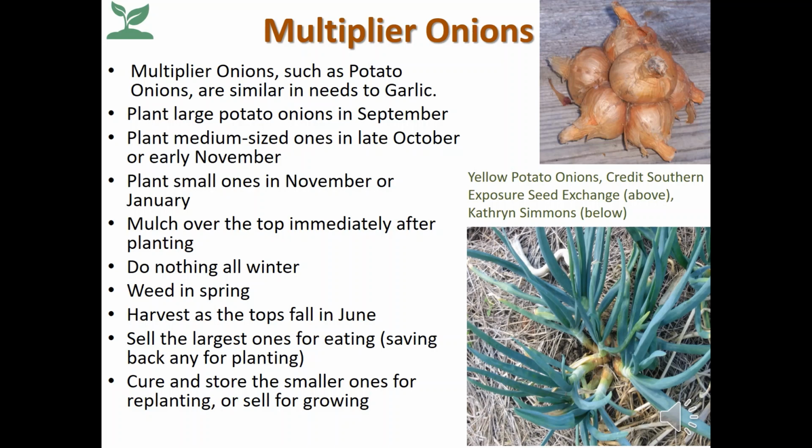Weed them in the spring, and then as the tops start to fall in June, go through a couple of times a week, gently lifting the ones with the fallen leaves. They won't all do it on the same day, so you need to go through more than once. Take them away to cure and finish drying down.